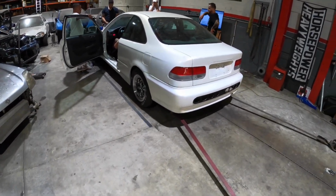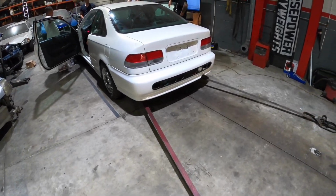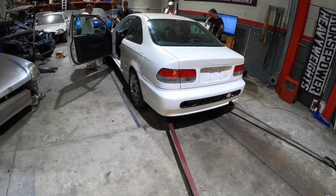So guys, before Bebel gets tuned, there's this white EK over here. I think it's H series. I'm not sure if it's on motor or turbo, but we're gonna watch it get tuned.